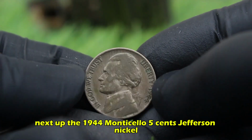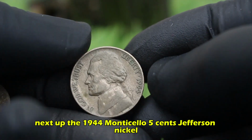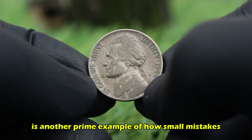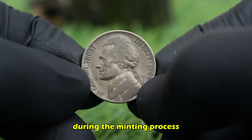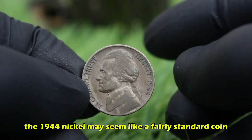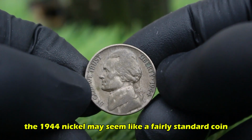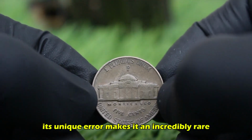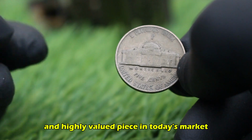Next up, the 1944 Monticello 5 cents Jefferson nickel with a lamination error is another prime example of how small mistakes during the minting process can lead to large value in the collector's market. While the 1944 nickel may seem like a fairly standard coin at first glance, its unique error makes it an incredibly rare and highly valued piece in today's market.